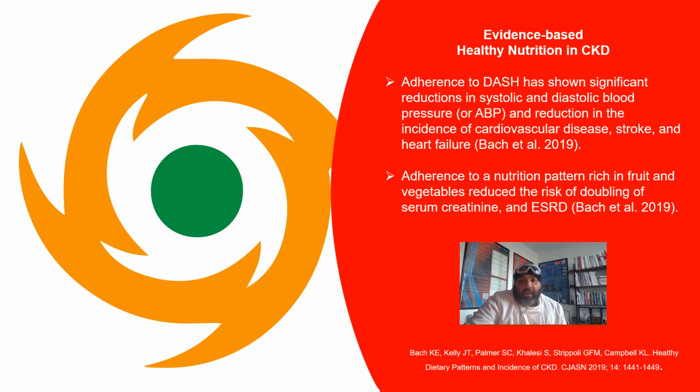There's works again where it has been highlighted that the DASH approach has shown some significant reduction in aspects of systolic and diastolic blood pressure or arterial blood pressure, and reduction in the incidence of cardiovascular disease, stroke, and heart failure, and adherence to particular nutrition, again where it's rich in particular fruits, again not all fruits and vegetables, can help reduce the risk almost by double in context of the serum creatinine increase, and in leading to end stage chronic kidney disease or end stage renal disease.